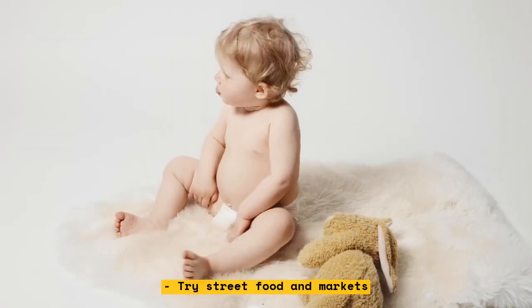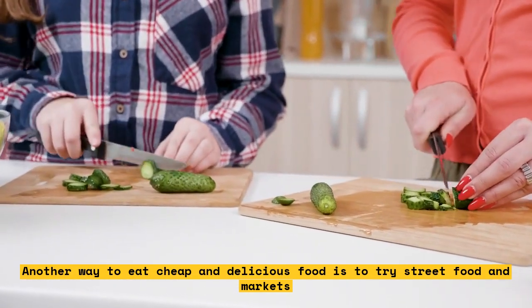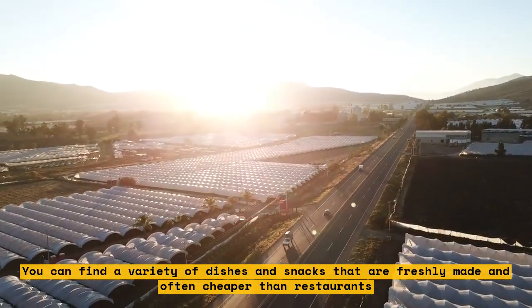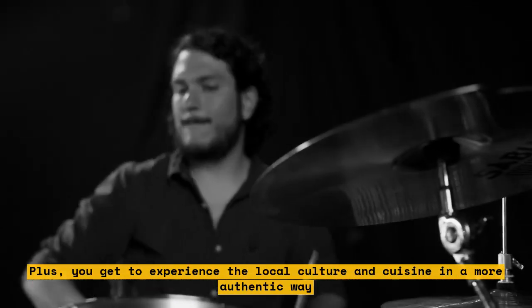Try street food and markets. Another way to eat cheap and delicious food is to try street food and markets. You can find a variety of dishes and snacks that are freshly made and often cheaper than restaurants. Plus, you get to experience the local culture and cuisine in a more authentic way.